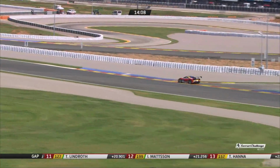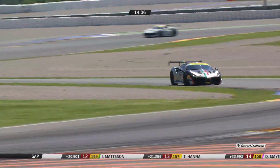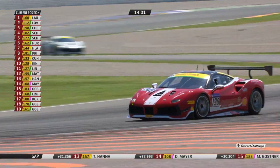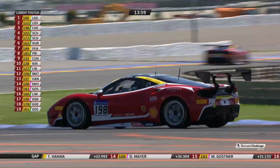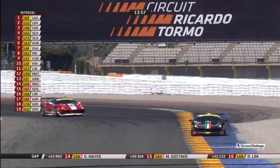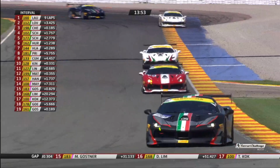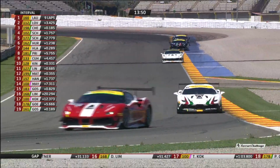Unfortunately, the fastest way around the circuit is most definitely not sideways, and what that's done is given Rick Lovett just a little bit of breathing space, hasn't it? Has it brought Eric Chung back into the clutches of Claudio Schiavone? A possibility here, so we will keep an eye on that. All of a sudden, the battle for P2 might suddenly become the battle for P3.